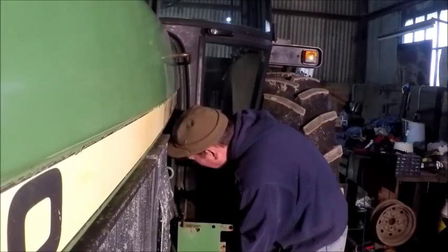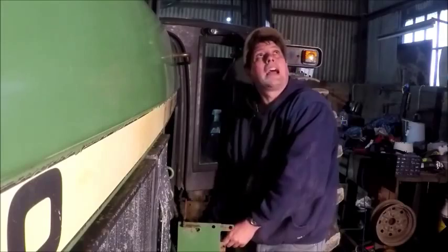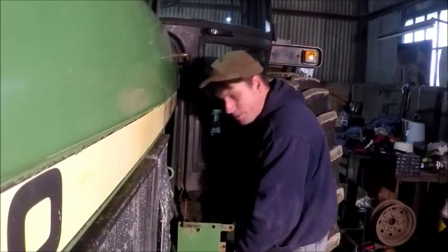Now, it's absolutely hammering down. Absolutely hammering down. I don't know if you can hear the rain.